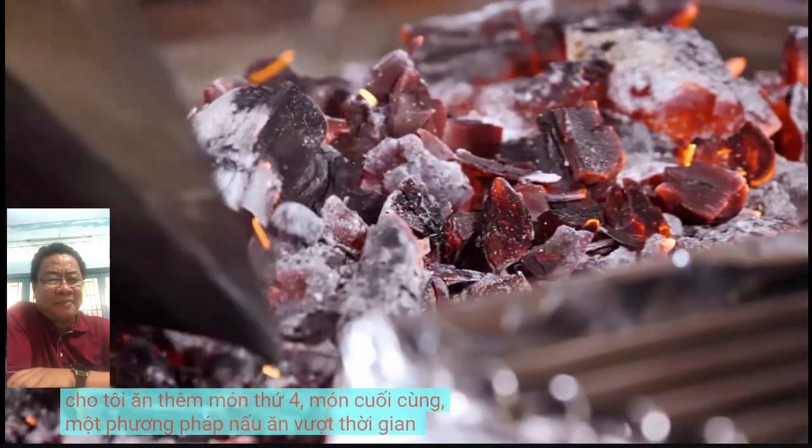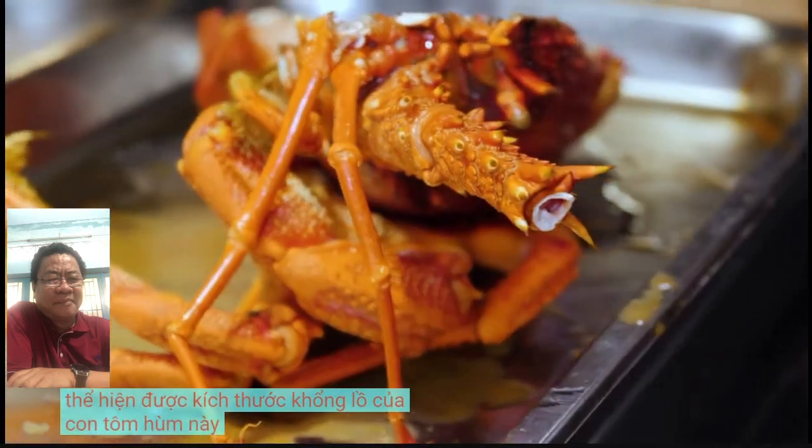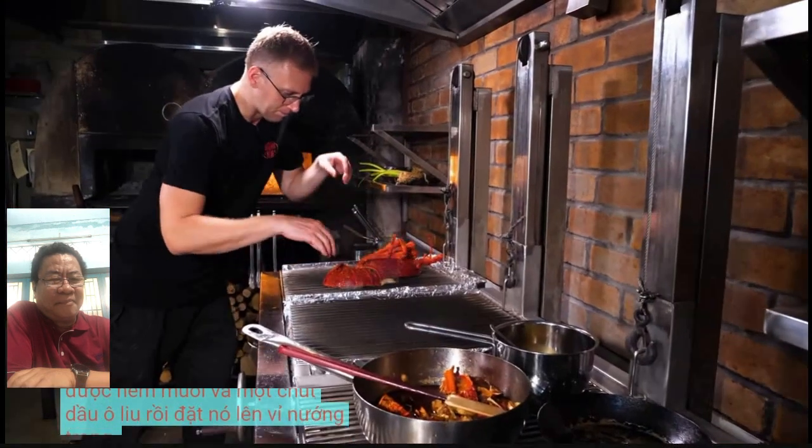Course 4, the final dish. A timeless cooking method that'll really show off the massive size of this lobster. He's seasoned with salt and a drizzle of olive oil and sets it on the grill for 3 minutes.